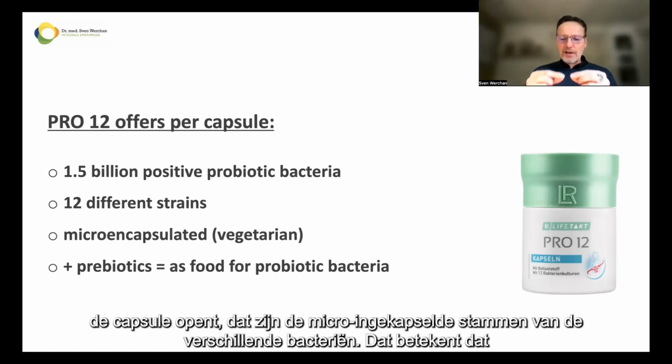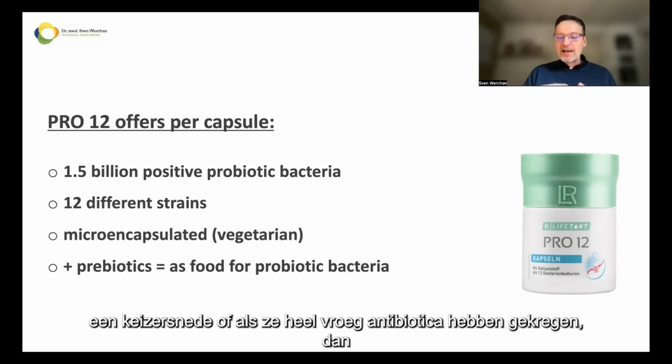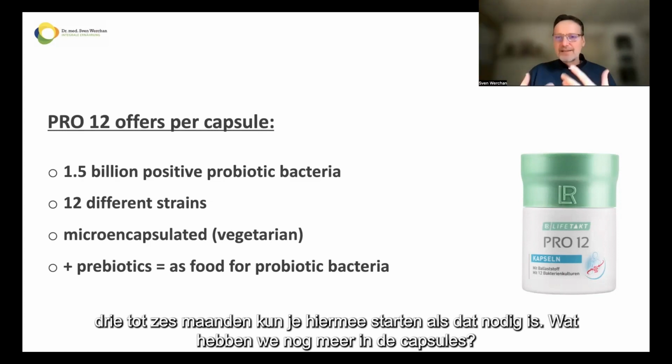That means you can open it, especially for small children, because they benefit a lot, especially after cesarean birth, or when they got antibiotics very early in life, which can destroy or disturb the intestinal flora, and they are not able to swallow the whole capsule. You can open it, and you can give it even to small children from the age of 3 to 6 months. You can start this if needed.